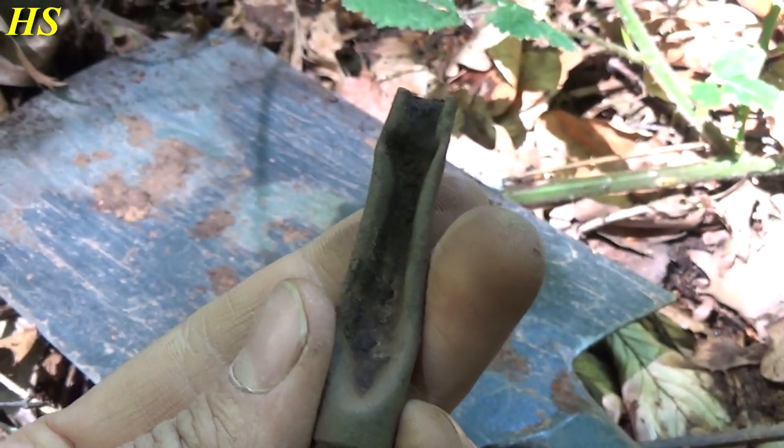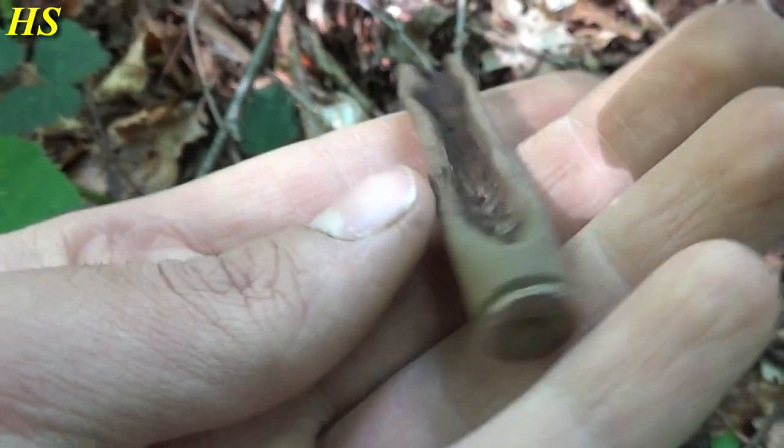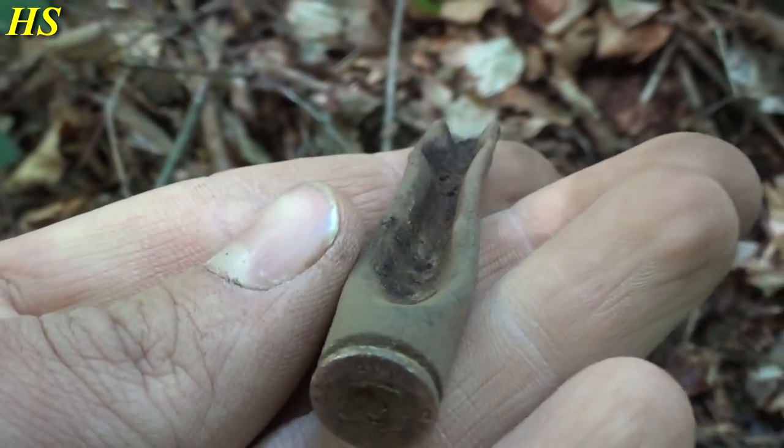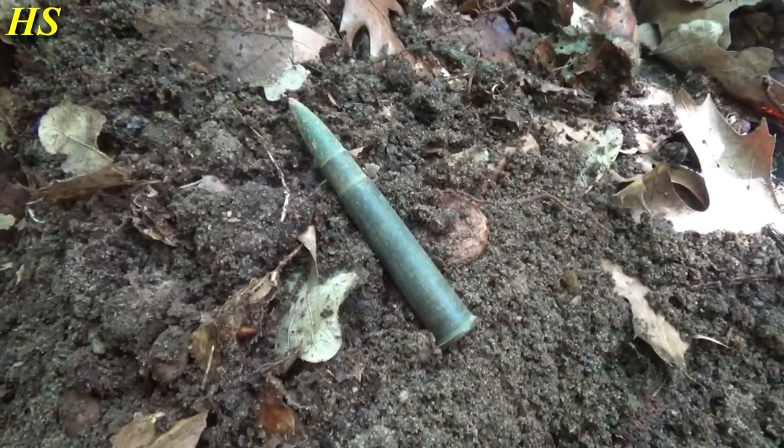And look at this. How the hell did this happen? That is very strange, but that makes this shell casing very special. Look at that. Very, very cool. Take a look at that.